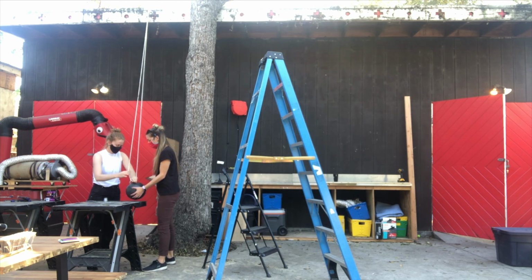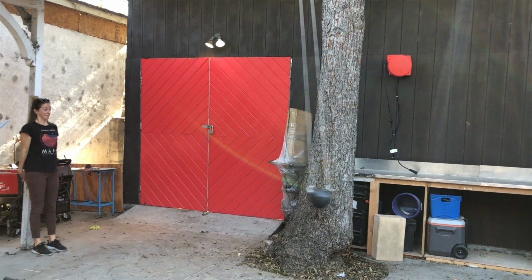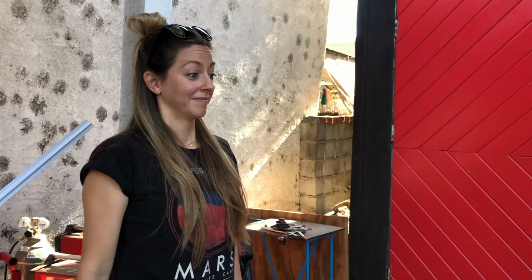This is a bowling ball attached to a rope, and I'm gonna hold it up to my face and let it swing away and swing back. And I'm just going to stay here. Watch what happens. Oh my gosh. Oh my gosh.